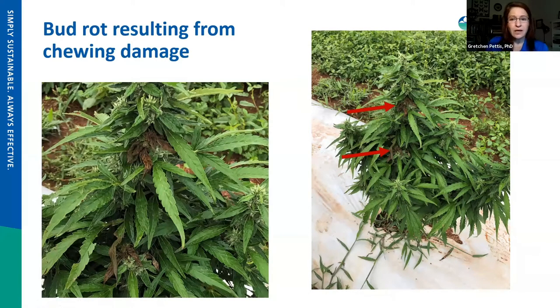So that's a great way to scout for them and know that you have some larger caterpillars that are doing damage to the buds. Yeah. It also would indicate that you might want to go out with something that could help prevent disease as well, so that you don't get a progression of that bud rot.